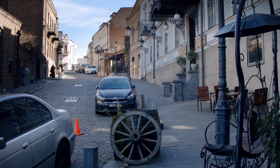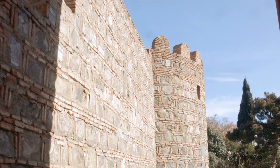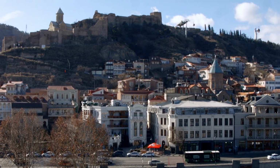Tbilisi's old town spans both sides of the river. You can spend many hours walking along the narrow streets and admiring the buildings. There's no denying that it's a unique and beautiful place.